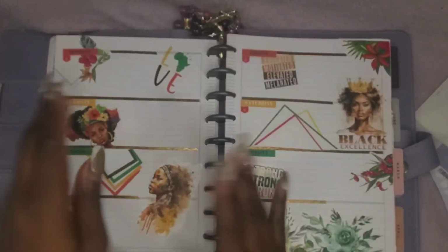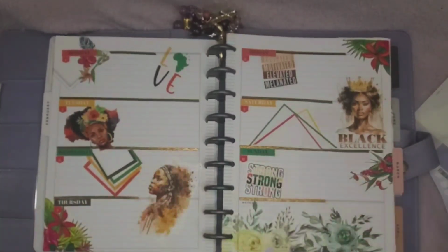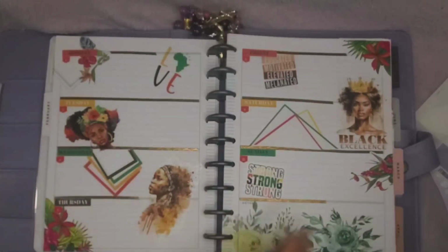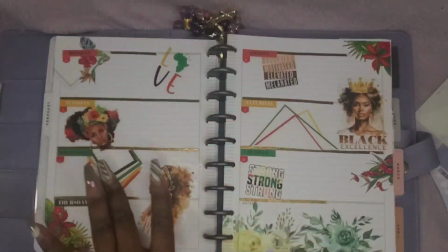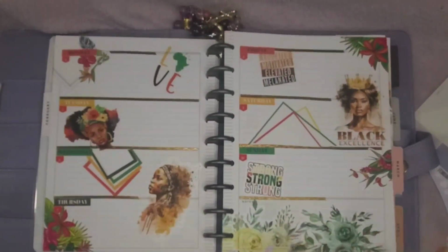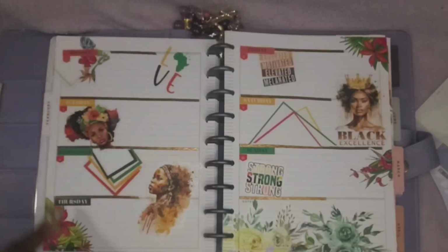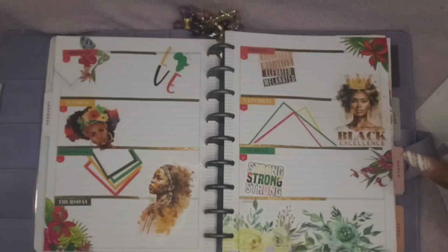Then the following week, this is Anika's Creative Closet. And this is from her sticker book, The Art of Black History. So this is all her. These two are Live, Love, Posh. I started with these, and then I moved on. And then this here, here, here, and here is First Planning.